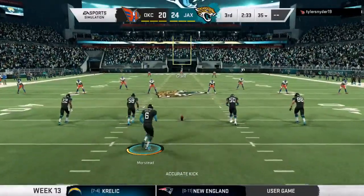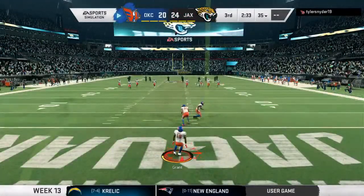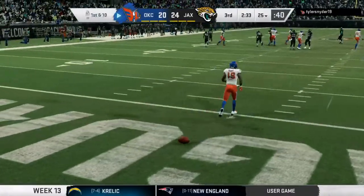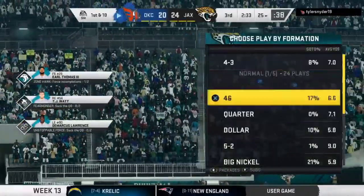Morstead out now following the touchdown to kick. That'll be taken in the end zone. And no run back here. This will be a touchback, and it comes out to the 25-yard line.